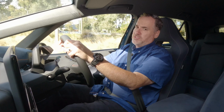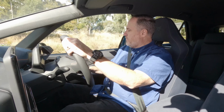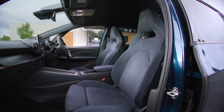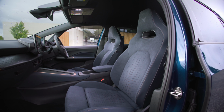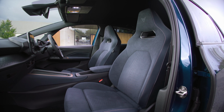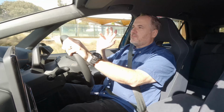Interior-wise, it's gorgeous. It's a really unique design. Again, it's shadowed around the driver, and there's these nice details. There's basically a Cupra touch everywhere in this car. Now, one of the things Cupra's done with their entire design mentality here is that copper look of the logo. And it's everywhere, even in this style seats, and there's a couple of seat variants.